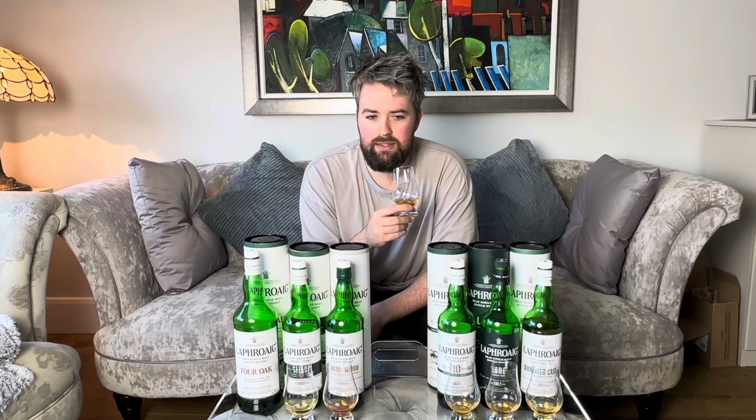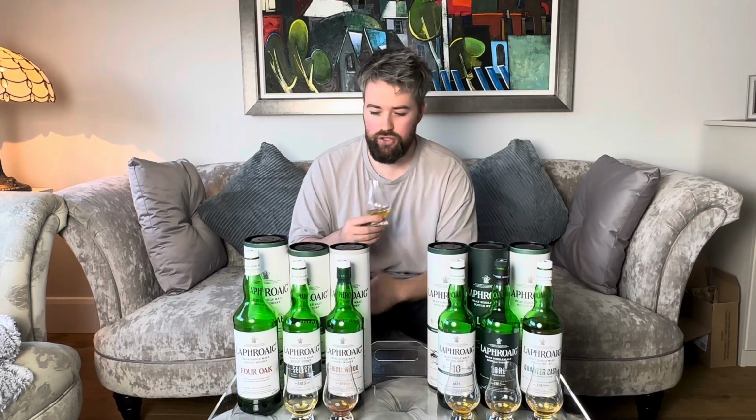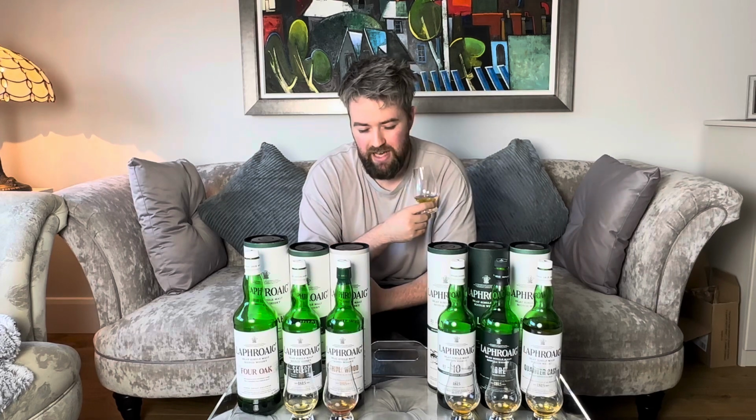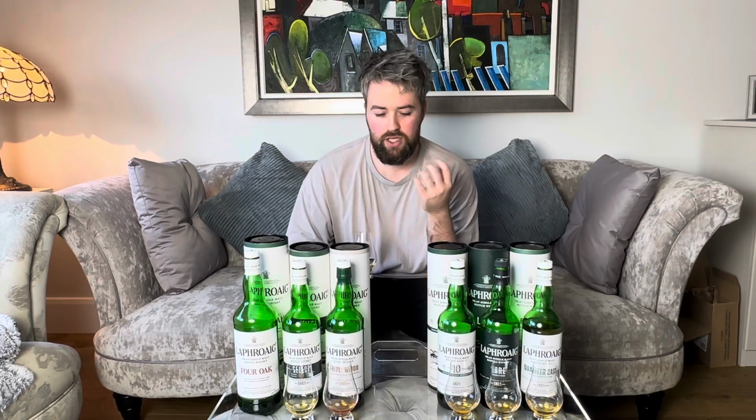For me I would say this whiskey is the safest drinker. If you're new to Islay and you want a Laphroaig, but you're a bit nervous about committing, the 4 oak is a good option because I think it's the safest drinker. It's the least intense, it's the least rich. Some may say a little bit watery, but I'd say the least rich. And really all you're getting is a little bit of wood spice and a more subtle Laphroaig.